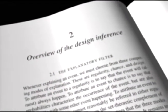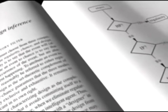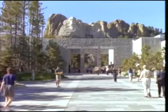I came to this by trying to look at how we reason about design. What are the logical moves that we have to go through in order to come to a conclusion of design? So what I'm trying to do is to establish reliable, empirical, scientifically rigorous criteria for deciding whether something is in fact designed. So I was looking at the logic of it, and what I found was you need improbability and you need specification, the right sort of pattern, these objective patterns.